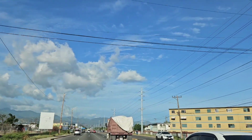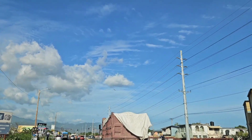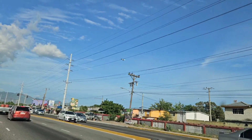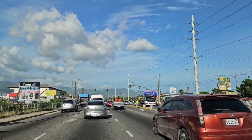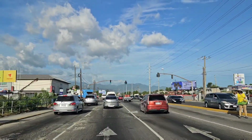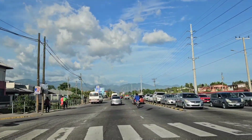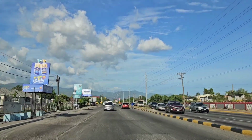The most recent traffic numbers along the North Coast Highway show that in several areas, the road was built to accommodate 15,000 cars per day, and several areas have already exceeded this daily threshold, and that adds to congestion on the road. Sometimes you can take up to an hour just to get through Drax Hall, and Drax Hall is still growing.